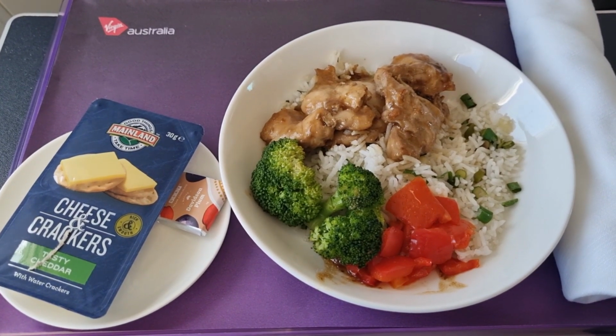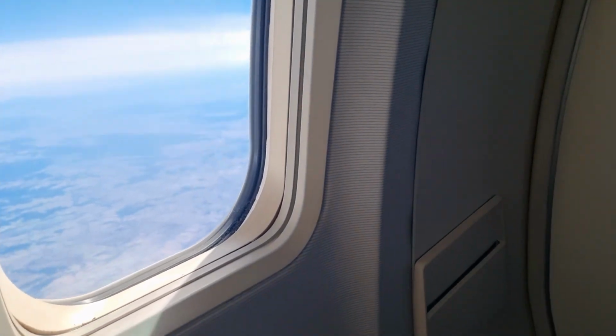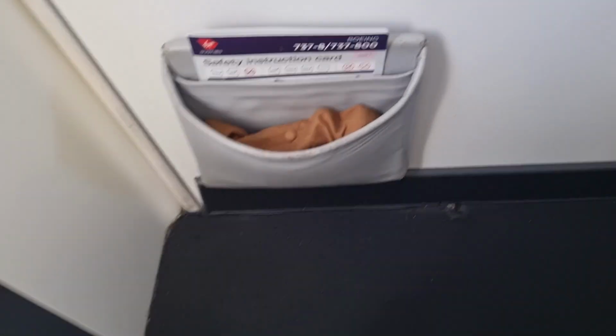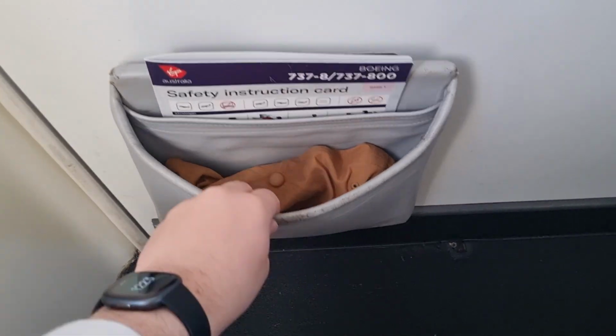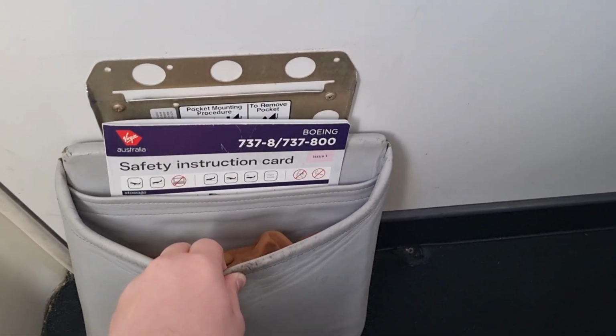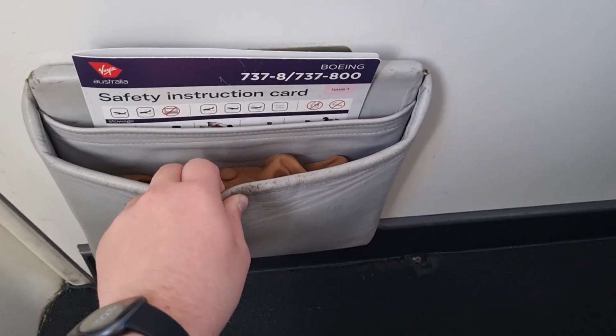Now let's do a seat tour, which to be honest didn't really go as planned. The pouch attached to this bulkhead was quite loose, but when I attempted to demonstrate this, it completely separated from the wall.